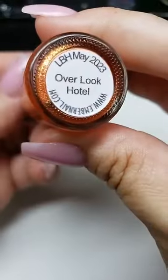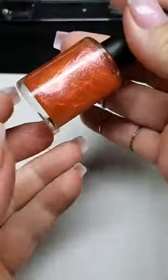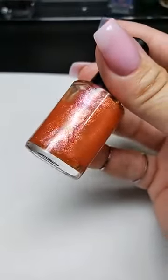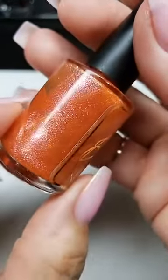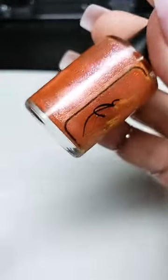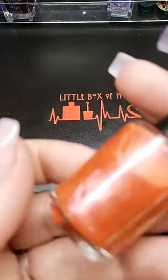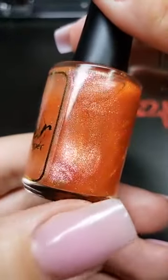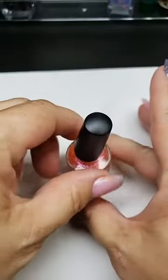Her next one is the Overlook Hotel. This one is super pretty also. I don't know if the light is really showing. Hold on. Because this one's kind of like a peachy, but then it puts off like a pretty pink goldish tone, but I'm not catching it with the light in here. Let me see. Sometimes the black will help. Nope, it's the same. Well, it's a little lighter, huh? That's pretty. Yeah, it's super pretty. So this one is the same. Cap of 100.